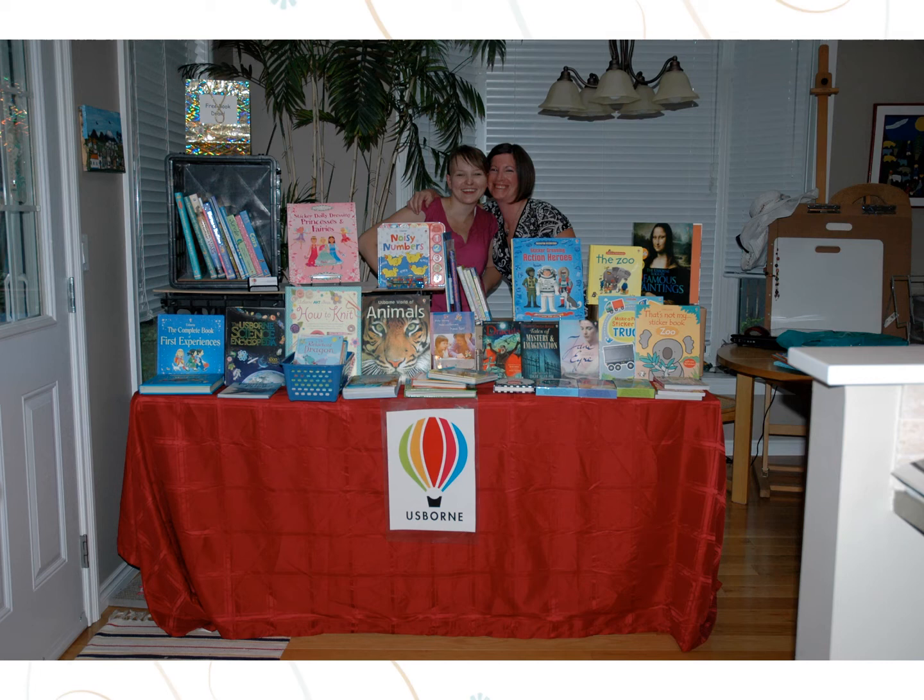All of the rest of those books are just stacked up against cardboard boxes to give a little bit more height to the display. There's a plastic crate with some readers in, and there's my cheapo banner substitute, the photocopied Usborne logo, on the front to identify the stall.